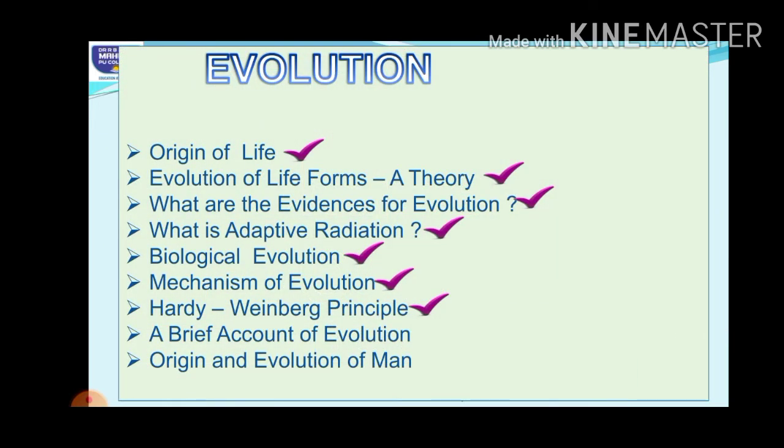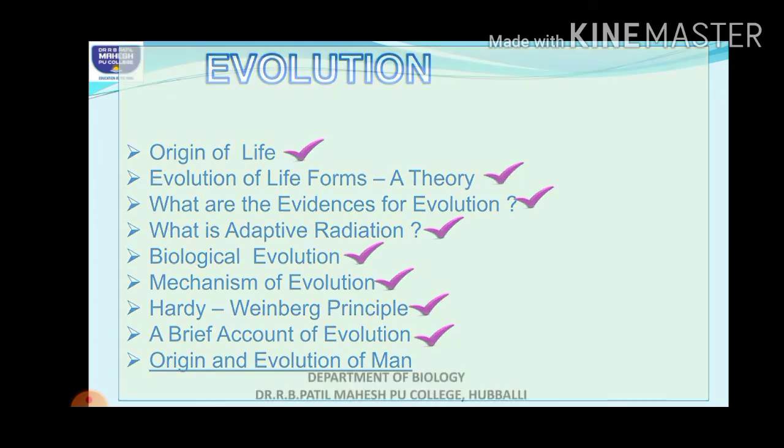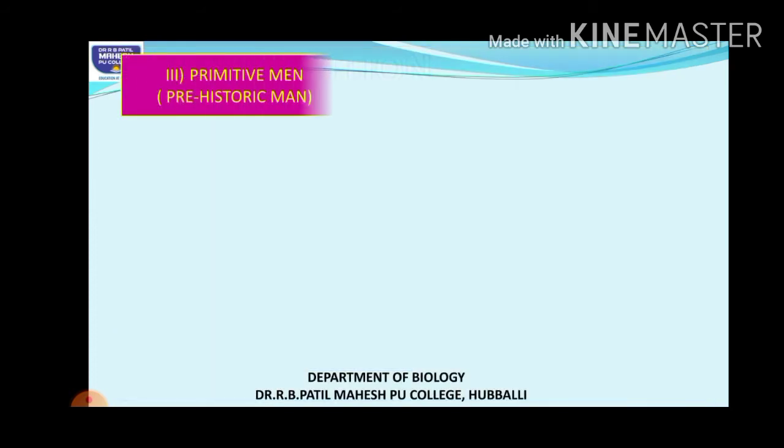Previously we had discussed the pre-account of evolution, that is the evolution of simple forms to complex organisms. Then we had started with the origin and evolution of man, right? So we have completed two stages, that is the ape stage and the ape men stage, and we had started with the primitive men, who can also be called the prehistoric man. So let us continue with the same.